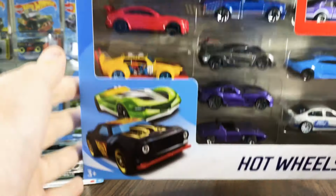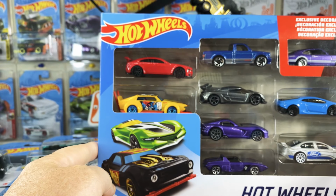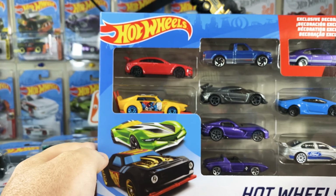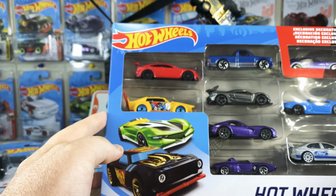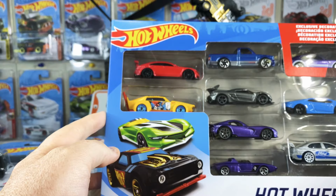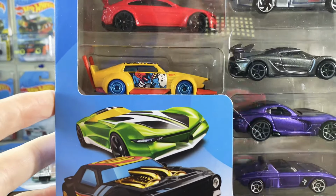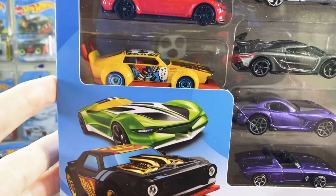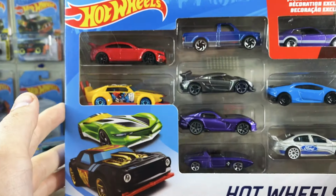I found a cool little 9-pack. I don't come across too many 9-packs where I'm like, dang, I gotta get that one. Well, this one didn't have many fantasy cars, and the fantasy car it does have, I actually kind of like, because it's a little bit of a comic strip looking car. The little Mad Manga, I think it is, or one of those mangas, Tuna Manga, Mad Manga, whatever. But you know, halfway decent little 9-pack.